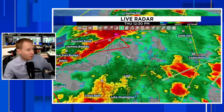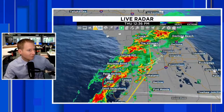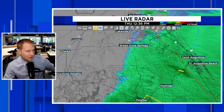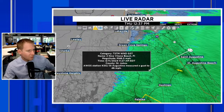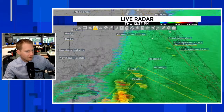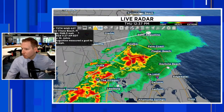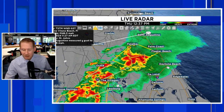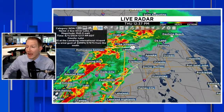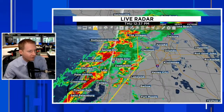So far, I've not had any hail reports. Let me see if I can turn on my little eyeball icon there and see if anything pops up. We have some wind damage. Wind gusts of 46 miles an hour in St. Augustine. I do not see any hail reports, and it's not a huge hail day today. We weren't able to generate a ton of instability today. And look at that, Leesburg, a 43-mile-per-hour gust from the airport there, out ahead of the storms. That's wild. And again, we knew that was coming as well.